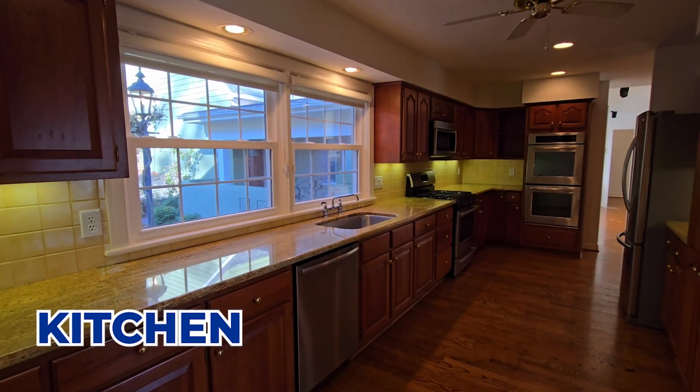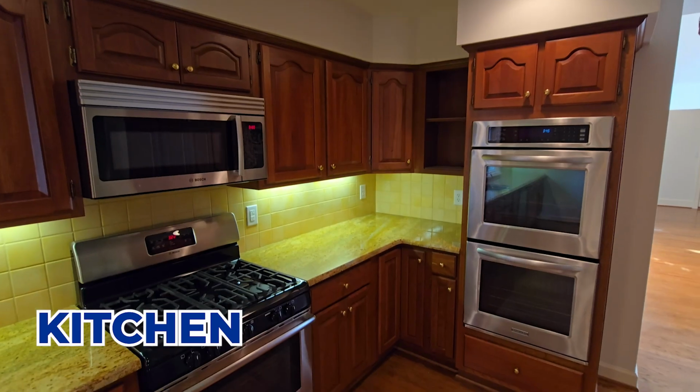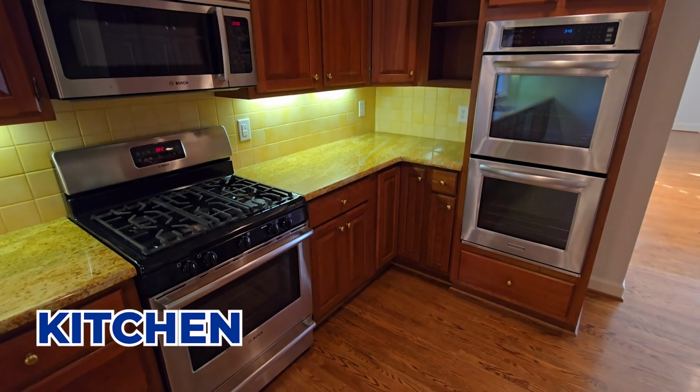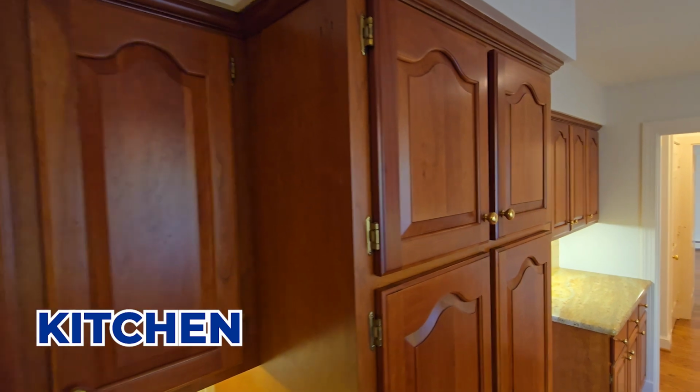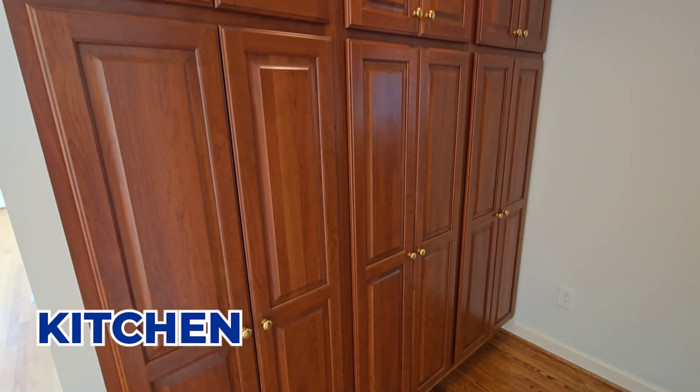And if you are a baker, you are not going to be disappointed with not just one, not just two, but 3 ovens to bake in. 2 of them are in the wall there in front of me. This gas range here to my left is a really nice feature as well. So if you like having a gas range, I know a lot of people who like to cook do love that feature. There are cherry cabinetries throughout this kitchen, and there are a lot of cabinets throughout it.